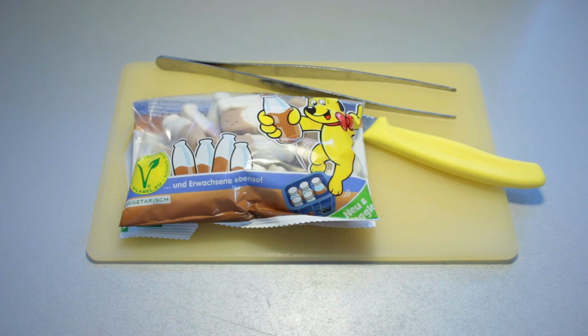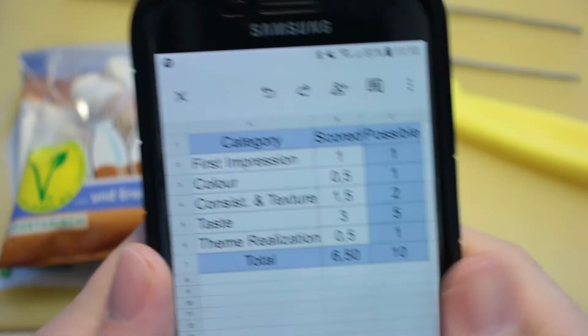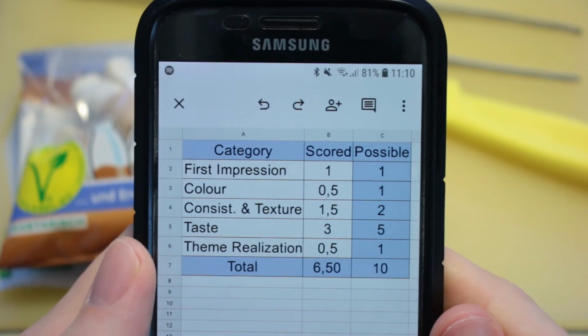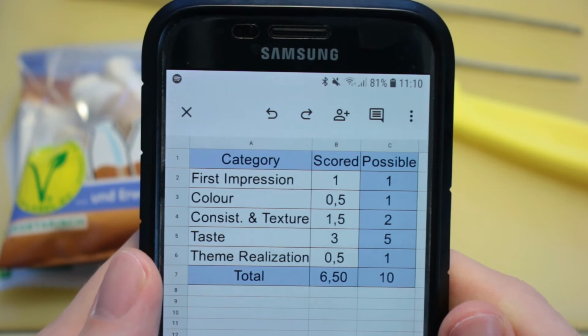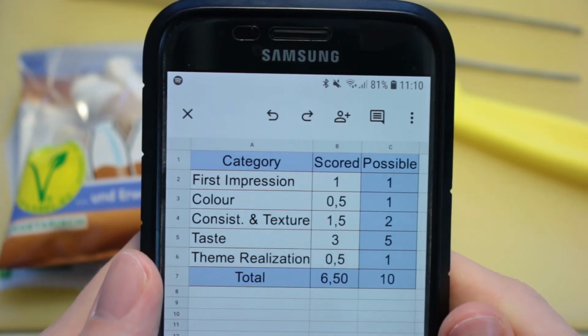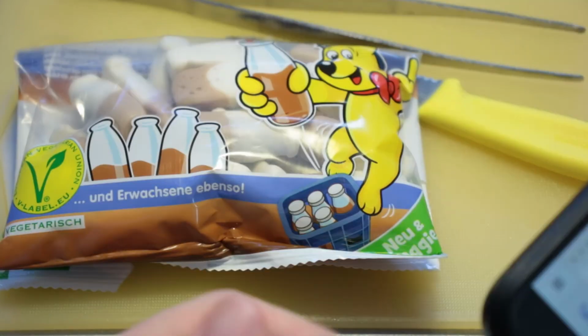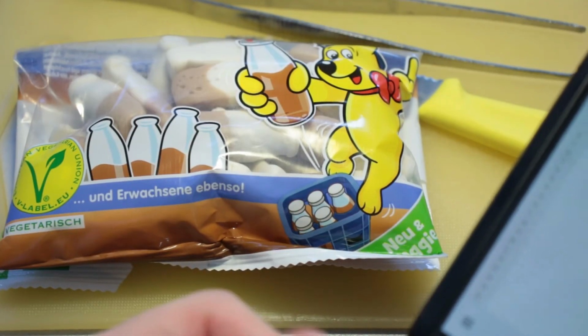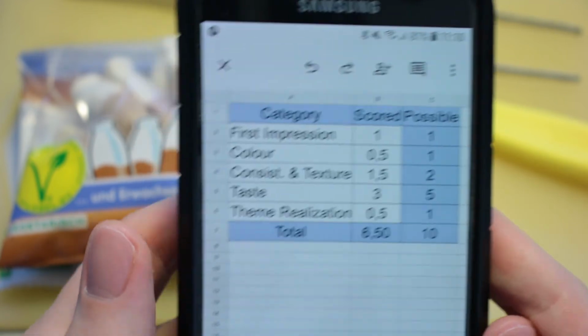Alright, the consumption process is complete and we are ready to jump into the rating with the review sheet. First impression wise, I think they have been fine. I don't really know what to expect when you think about hot cocoa gummy bears, right? It's ridiculous, it doesn't make any sense, but I think they did okay for what it is, so I don't really want to complain too much in the first impression.